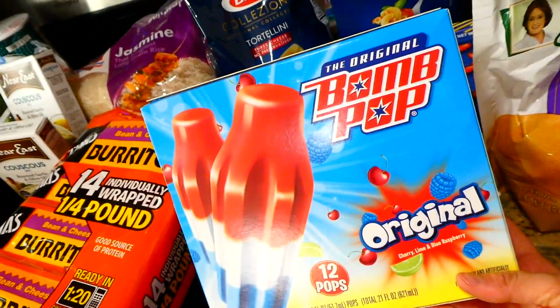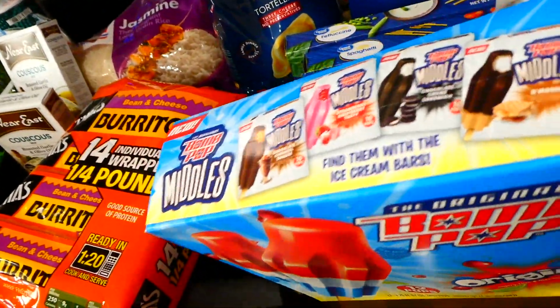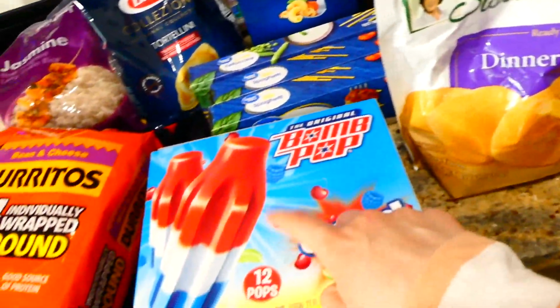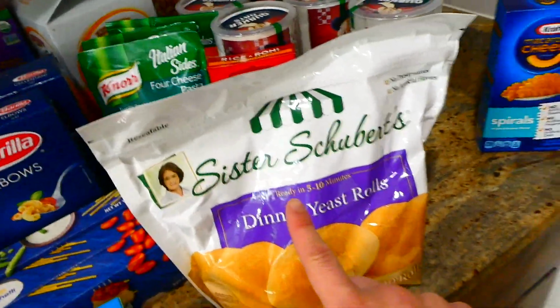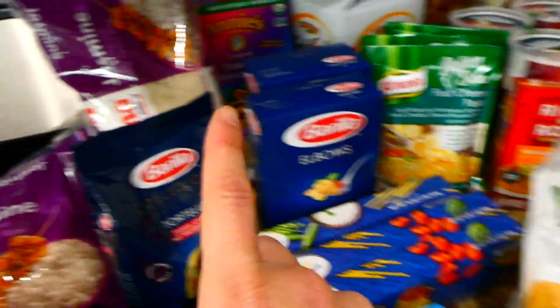Some of these bomb pops, I remember them from my childhood, and ice cream trucks always have them, and my body is wanting it to be summer, and it's not summer yet, so those will make me feel like it's summer. But anyways, these Sister Schubert's dinner yeast rolls, if you've never purchased those before, go do it right now. Buy them. They are so good.